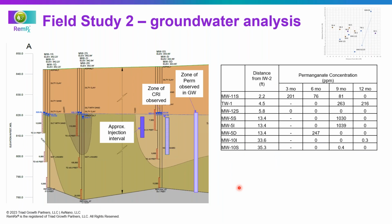These are permanganate concentrations. Again, plotting those monitoring nodes. So these are the labels for the monitoring wells that you can maybe squint very hard and see in the graph up here on the right. And then here I'm showing the distance of those monitoring nodes from the injection point. And then we're looking at permanganate concentration at 3 months, 6 months, 9 months, and 12 months from injection. And these are all ppm concentrations of permanganate, so certainly sufficient for knocking down ppb level of chlorinated ethylenes.